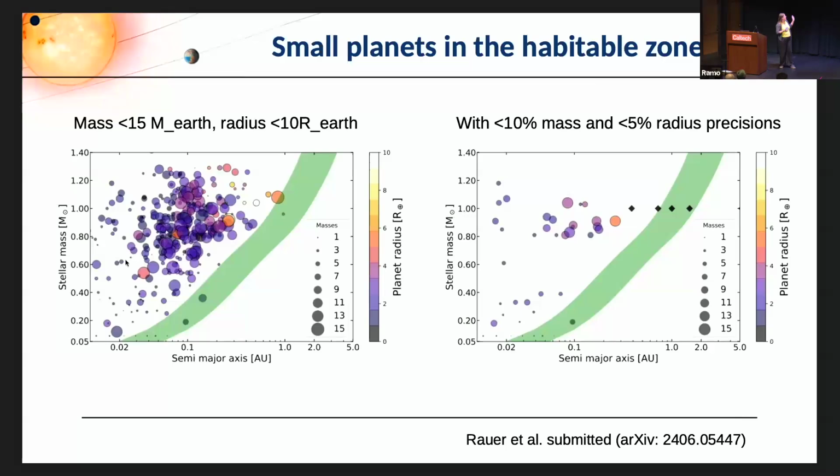On the left, what you see here, so there's one blatant mistake on this slide. It says Heike Rauer et al. Submitted, and I was told this morning that the paper got accepted this morning. So yay. Now, I have very little to do with this. So as you can see here, this is stellar mass versus semi-major axis, and that green thing is our habitable zone. This is for all planets smaller than 10 Earth radii and less massive than 15 Earth masses, where, very confusingly, the color is size and the size is mass of the planet. But yeah, stick with it, that we currently have found.